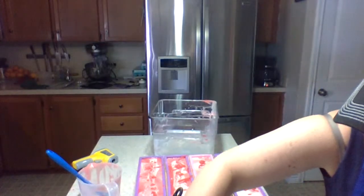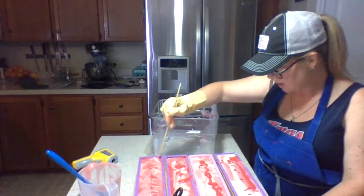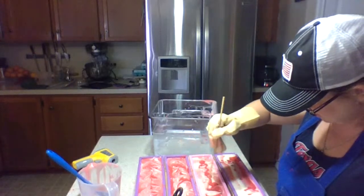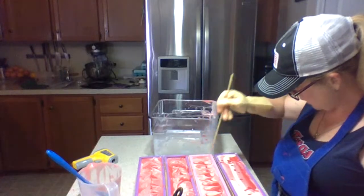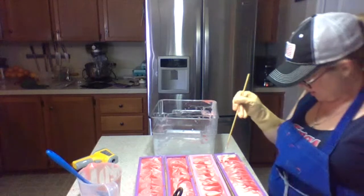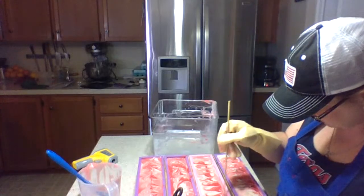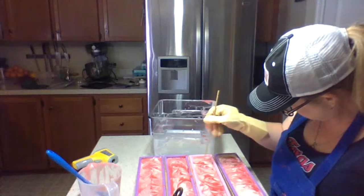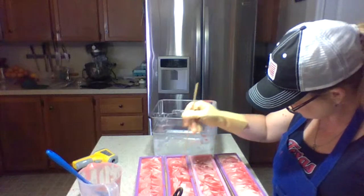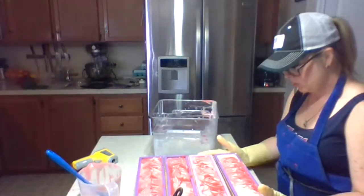Okay, now we get our little stick. And I just do a little swirl on top. These would be great Valentine soaps, if you want to have a pretty Valentine soap. And I'm not sticking my stick all the way down. We are just swirling kind of in a figure eight pattern. And each top is a little different. And then the roses. So tap, tap.